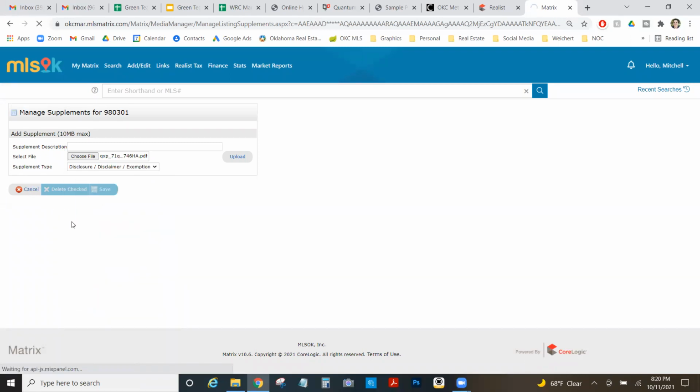Once you've added your info, your photos, and your supplements, you're ready to make your listing active. So you come in on the day and you tell your sellers, hey, we're going to go active at this time. Boom, submit listing. It's live. It's going to take a little while to get to all of our syndicated websites, a few hours, sometimes shorter, sometimes longer. But it'll get to all our syndicated websites, and then your sellers will see it.